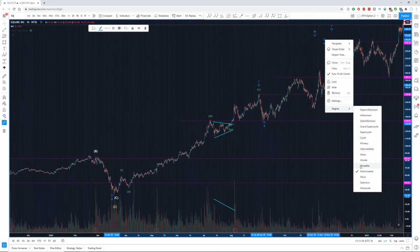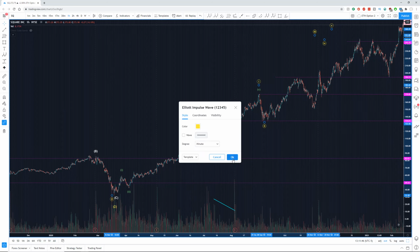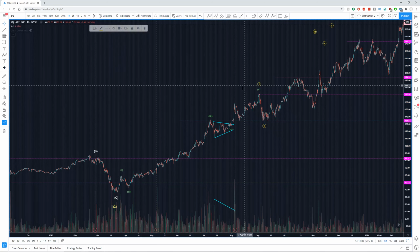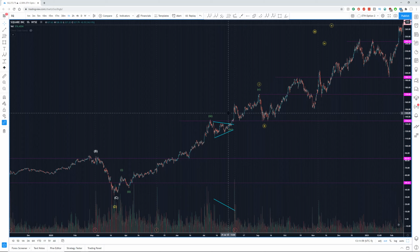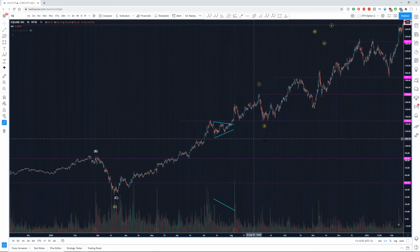Now once again, I'll turn the degree up. It should be larger than the degree of this green wave that we've drawn. And I'll change the color of this as well to yellow. So now, just like I did before, we have this green 5-wave structure that makes up the 1 of this yellow 5-wave structure that we're just starting. Let's remove the green from our chart and continue to keep it clean.